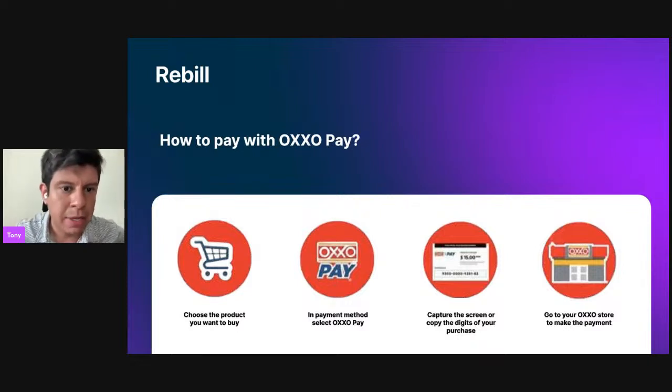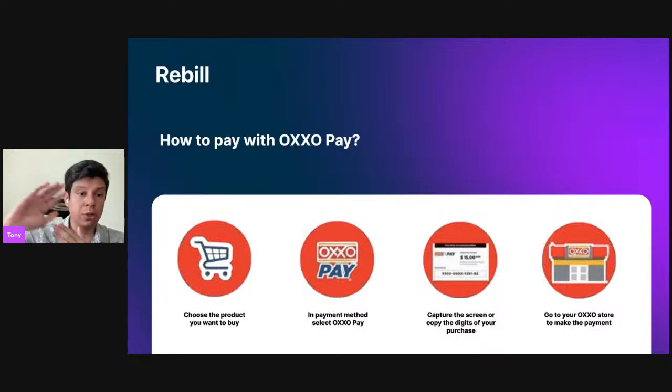But how do you actually enable payments in OXXO? There are 4 steps. When you make an online payment, you go to the checkout, and then you choose the product you want to pay for. Then you click on the OXXO Pay button to select it as your payment method, and then your service provider, which in this case is Rebuild, will show you a code, a barcode, some sort of registration of your purchase. You can take that paper, or even just show the barcode, to your nearest OXXO store to make the payment. So it's pretty easy to make cash payments with the OXXO Pay payment method.